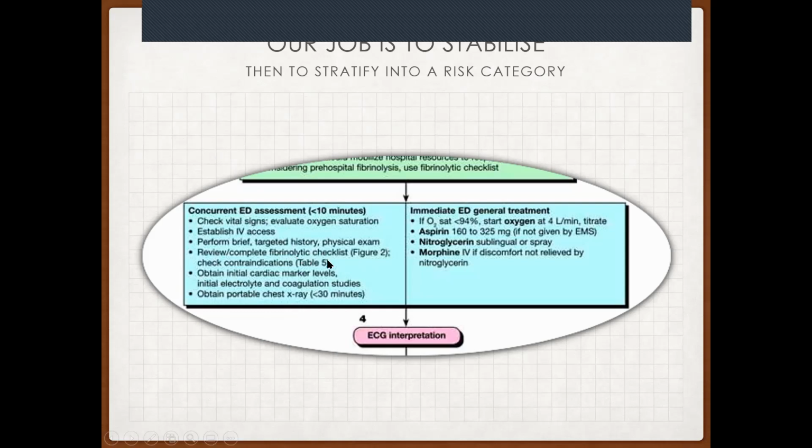Any patient who has potentially got a myocardial infarction or ischemia may need to be thrombolized. Thrombolysis means breaking down the clots that are present in those coronary arteries to get blood flow going.